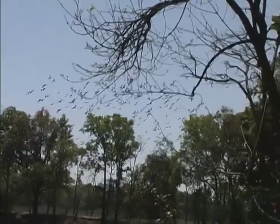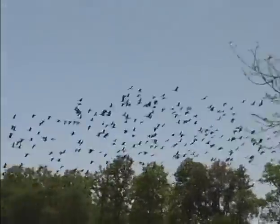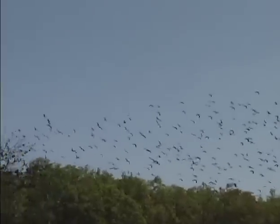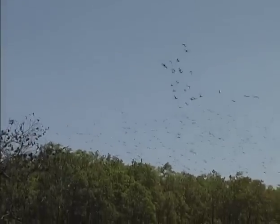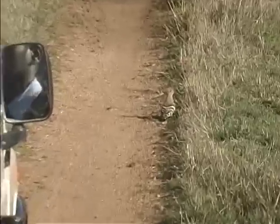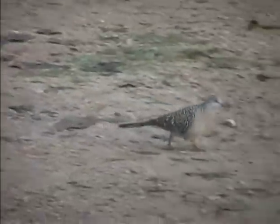Because we're kind of close. Coming back. That's a nice one. Oh no, what is it? Is that a hare flying? No, you're fine. Oriental turtle dove.